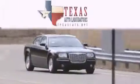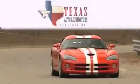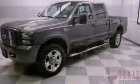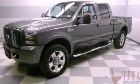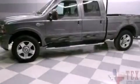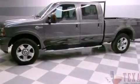Another fine vehicle offered by Texas Auto Liquidators. This is a 2006 Ford Super Duty. It has what you need for work as well as what you want for play. It has a 6.0-liter 8-cylinder engine, an automatic transmission, and 4-wheel drive.